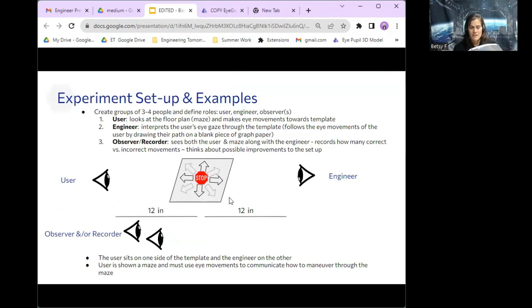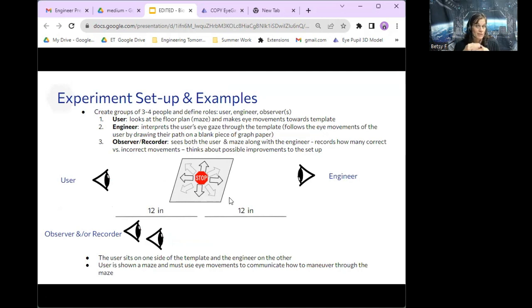All right, here's your setup. You will create a template. Now, your template could be almost anything. I'm going to leave that up to you. The easiest template you could make is probably one that looks like this. Up, down, left, or right. But that doesn't give you a whole lot of refinements. So think about that. How many different directions might you want to include?